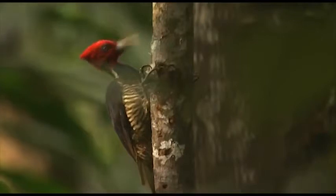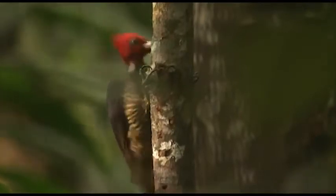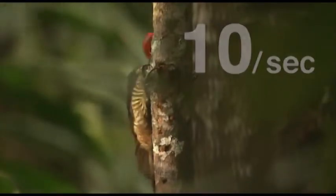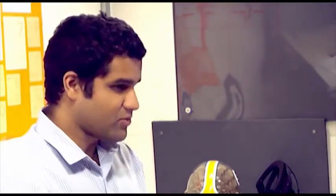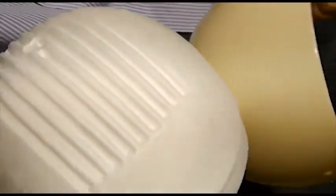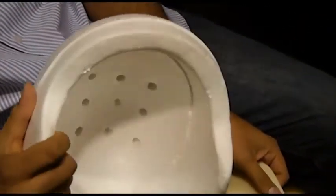Let's not forget that the speed with which this bird strikes the tree is almost 10 times per second. This inspired me to look at materials which would mirror the qualities of the woodpecker and which can be used as substitutes for expanded polystyrene. Cycling helmets really haven't changed much in the past. EPS has been the core liner for practically every helmet made in the last 3 decades.